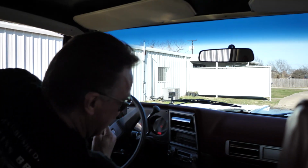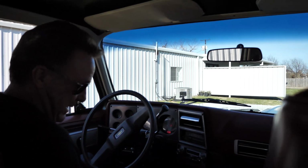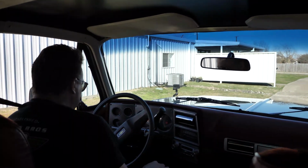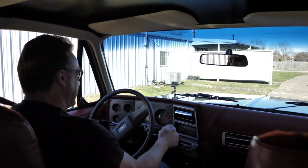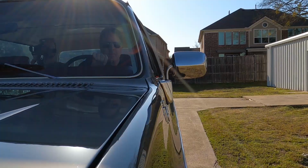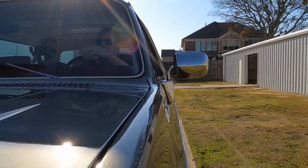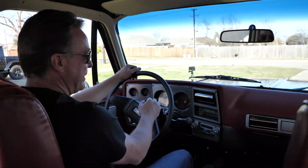So cool getting in this thing. It looks and smells like a new truck. I've had a few lower mileage ones, but I tell you what, this thing stands tall. So we're at 29,816 miles, and they are right. Steering wheel feels new. All the gauges are just crazy crisp.